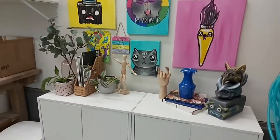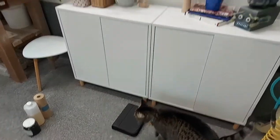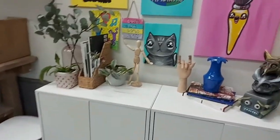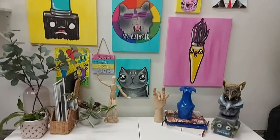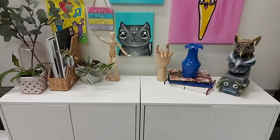Alright guys, cupboards are done. So I'm super happy about that because everything is nice and organized and like, how cute is that? So cute. So, I love it.